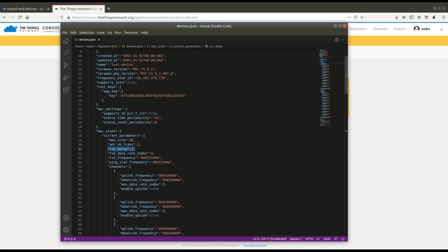It is important to remember that the Things Stack default value for RX1 delay is 5 seconds. If the migration was going via Packet Broker, this would represent a problem because the traffic from the end device probably wouldn't reach the Things Stack in time. In that case, you would have to change this value to 5 seconds using MAC commands.